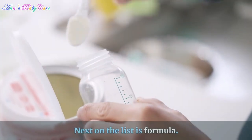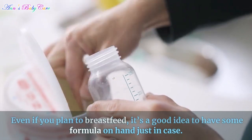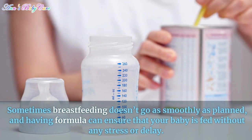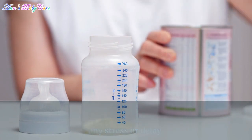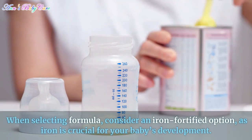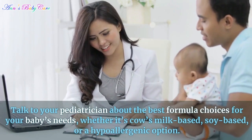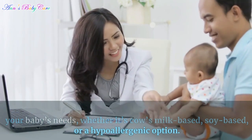Next on the list is formula. Even if you plan to breastfeed, it's a good idea to have some formula on hand just in case. Sometimes breastfeeding doesn't go as smoothly as planned, and having formula can ensure that your baby is fed without any stress or delay. When selecting formula, consider an iron-fortified option, as iron is crucial for your baby's development. Talk to your pediatrician about the best formula choices for your baby's needs, whether it's cow's milk-based, soy-based, or a hypoallergenic option.